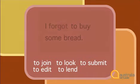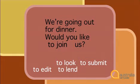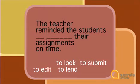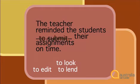Here's another one. We're going out for dinner. Would you like us? We're going out for dinner. Would you like to join us? How about this one? The teacher reminded the students their assignments on time. The teacher reminded the students to submit their assignments on time.